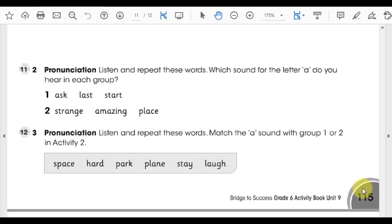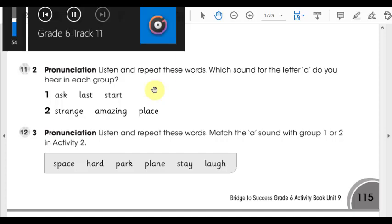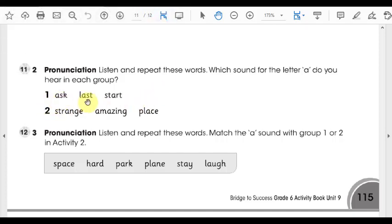Okay, now move to your activity book, page 115. Exercise 2, pronunciation. Listen and repeat these words. Which sound for the letter A do you hear in each group? 1. Ask. Last. Start. Yes, it is R. 2. Strange. Amazing. Place. Excellent, it is A. Well done.